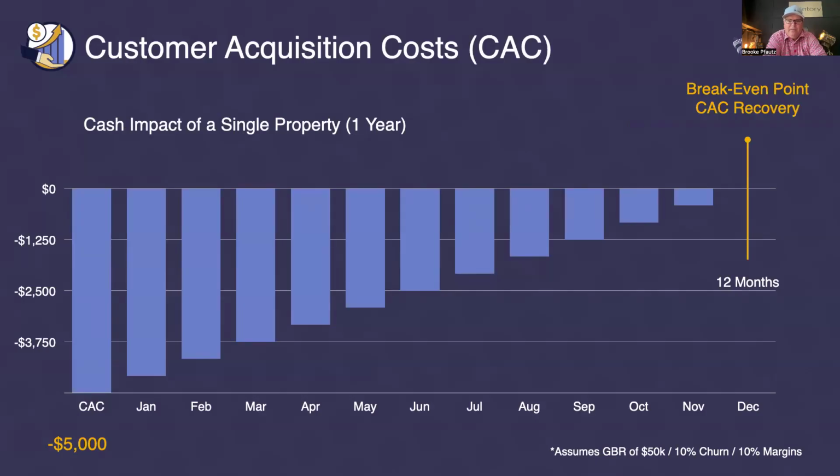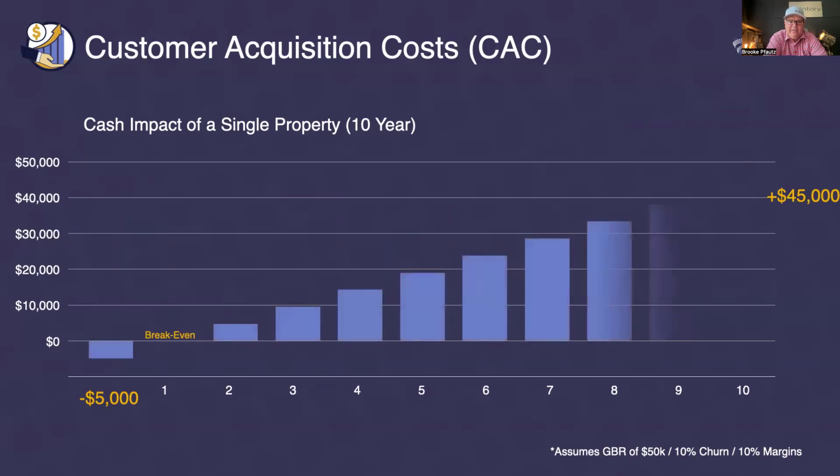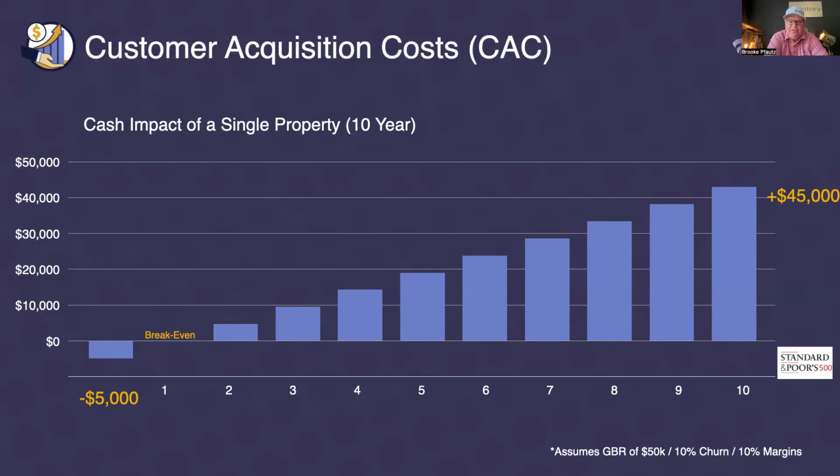Because if you think about it, let's look at the next slide. You have this $5,000 outlay to get this new customer. Year one, all you're doing is covering your costs to acquire that customer, because we know if you have a 10% churn or thereabouts, you're going to keep this property in your rental program for 10 years. So year one is break even, year two through year 10 is all profits, and it's just compounding. You can see we spent $5,000 and we've netted $45,000 when it was all said and done. Now, what I did is I went out there and I said, you know what, how would that compare to investing in, let's say, the S&P index?